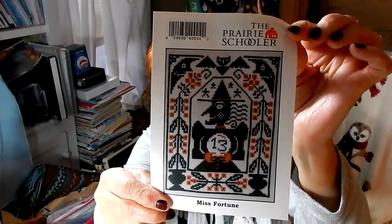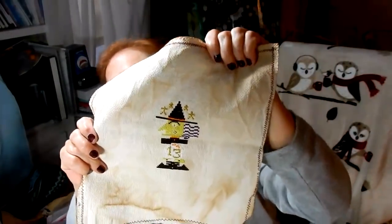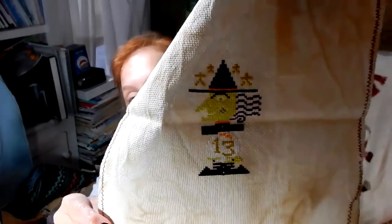And then, also for 13 for Halloween from 2017, is another Prairie Schooler, Misfortune. And I really had a good time with this one. Changed up the colors. As you can see, she's kind of black, brown, and orange, and a little white. And for me, being colorful, this is what she is. She is purple, and green, and orange, and white, and black, and gold Krinik. Actually, I think I tried using the DMC metallic floss, and don't like stitching with it, but it looks okay on here.